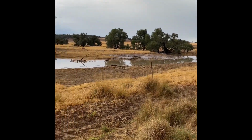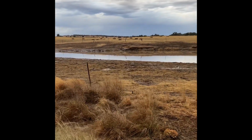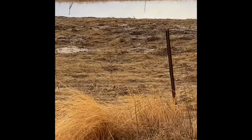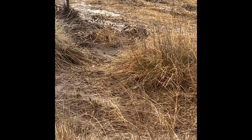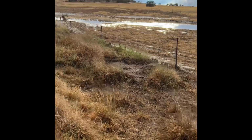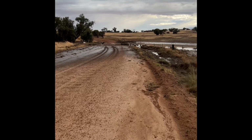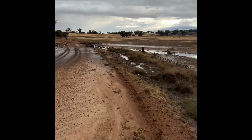This river you see here is usually a little gully, which was absolutely bone dry yesterday, by the way. So I don't know if you can see, but the grass is all flattened, so the water's come way up over this fence. You can see the mud and everything in the fence. It's gone across the road, so you can see all the mud and debris and everything, and over to the other side. So this is our property.